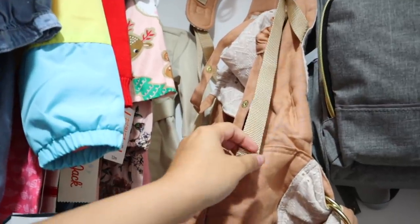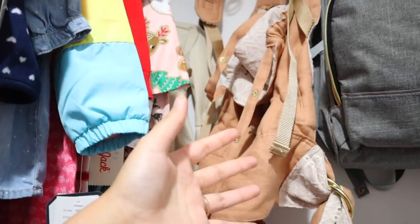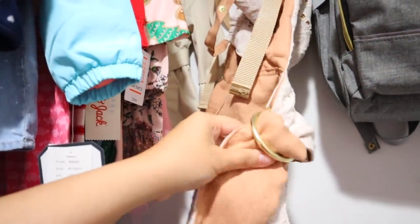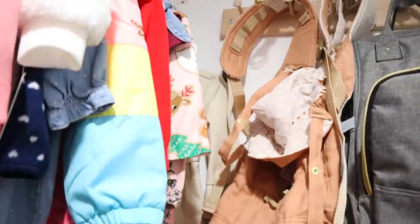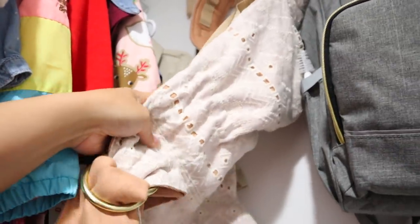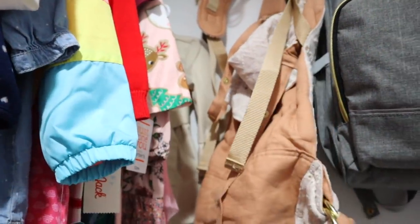But I think I'm going to really love this one for the summertime because it's that more lightweight, flexible material. It's not as structured, but it's still structured. It has the ring sort of sling around your waist. Also has that little sun thing for their head that you can take off. Really, really love this. And it's just really pretty. Like, I think that this won't stand out so much as some of the other carriers do.